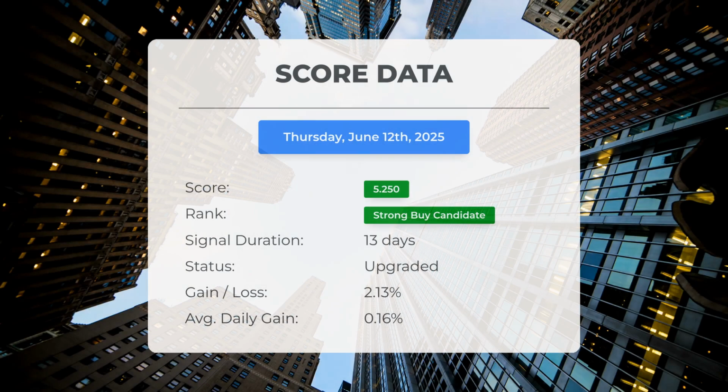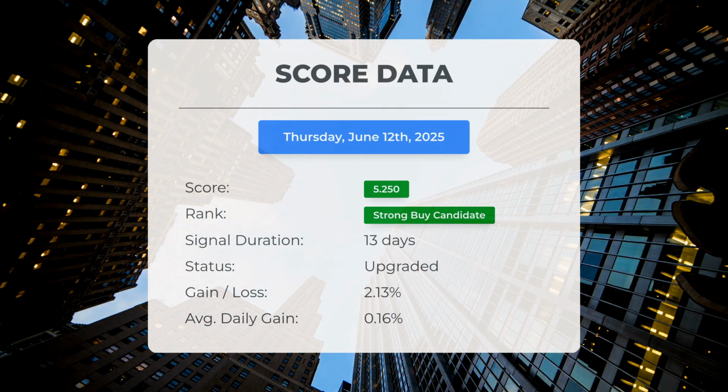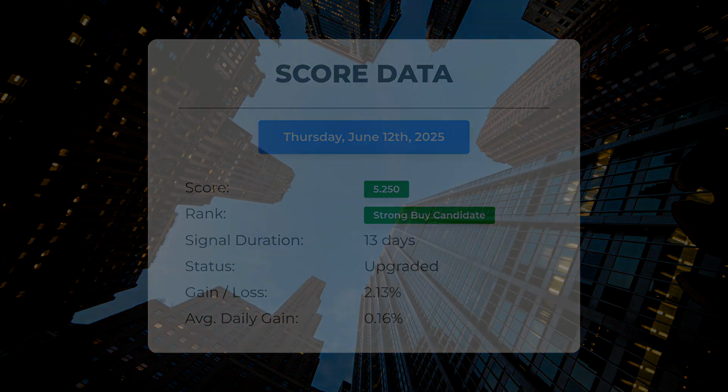Since the 27th of May, 2025, our system has ranked the SPDR S&P 500 ETF as a strong buy candidate, assigning it a score of 5.25. Now, let's examine the ETF's performance during this time frame. The ETF has experienced a gain of 2.13%. This equates to an average return of 0.16% per day since it was designated as a strong buy candidate.